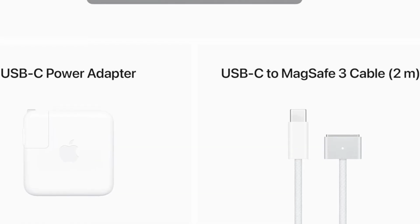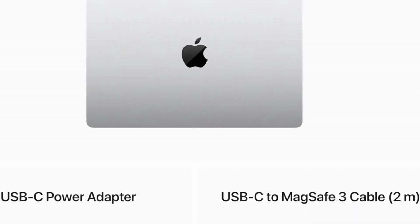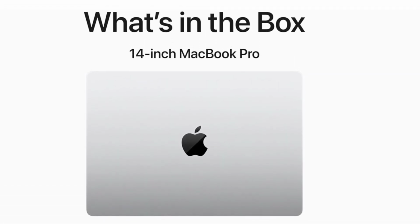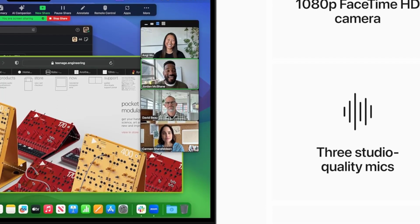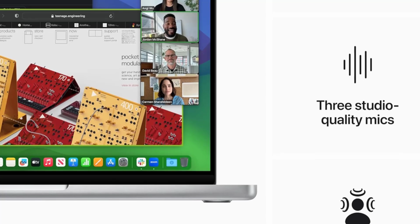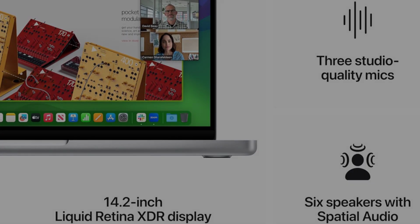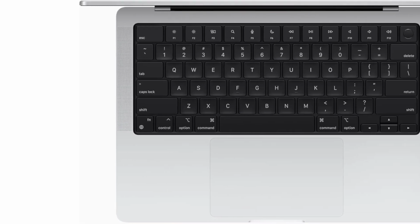The fans remain quiet under load, so you don't have to worry about causing too much noise in a quiet classroom or library. If screen real estate is more important than portability, you can get the larger Apple MacBook Pro 16, M3, 2023. It's the same device but with better sounding speakers and a longer battery life. The only downside is its higher price.